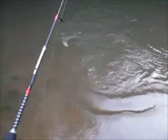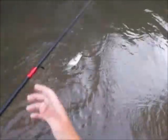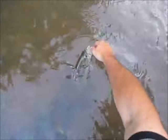All right. Now this is a smallmouth, I think. Oh, and it's a nice one too, yeah. Nope, it's a spot also. Oh, there went my swim bait. It ruined it. Man.